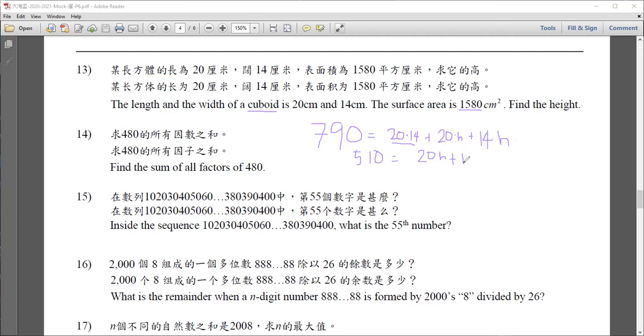This is with the use of algebra. So we can simply solve for the value of h here, and you are familiar with that one. We divide 510 by 34. h will now be equivalent to 15 centimeters. Question for number 13?